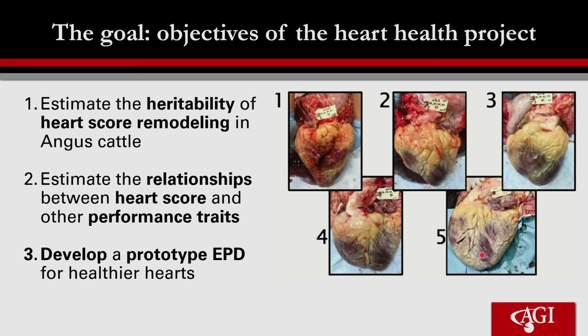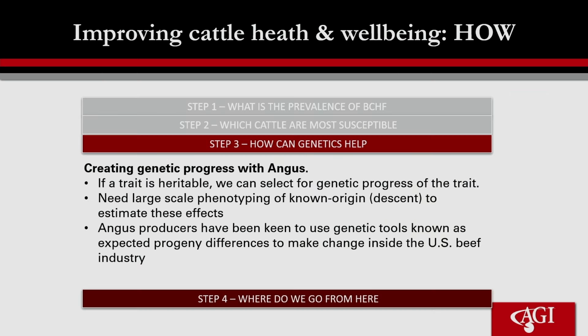And so when we think about the relationships between heart scores and the other performance traits that we have in this huge database that CStock members have been able to accumulate, that could be a step forward for us to understand and start to select against, right, congestive heart failure in the feedlot. So if all of those things come to fruition, we can develop this prototype EPD for healthier hearts, and we could actually potentially make genetic selection for it.